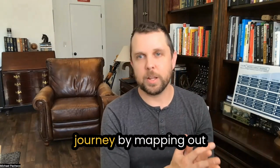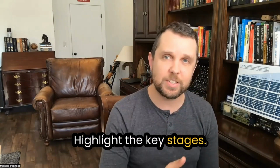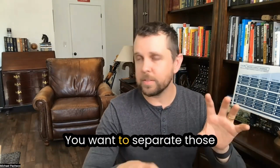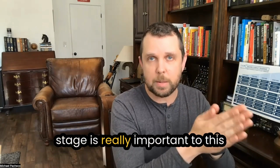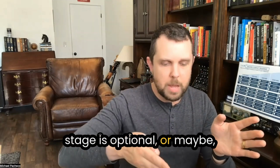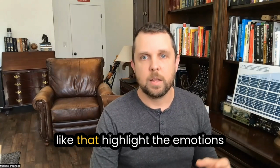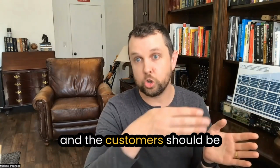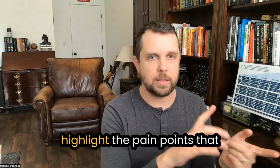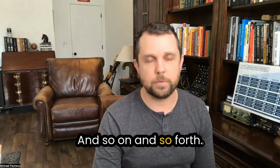Step number 5 in creating a journey map is to create the journey map. Visualize the customer journey by mapping out those touch points and customer experiences. Highlight the key stages and the not key stages. You want to separate those two so that it's clear, like this stage is really important, this stage is optional, or maybe only some of the customers will interact at this stage, things like that. Highlight the emotions that the customers are feeling and the customers should be feeling at each touch point. Highlight the pain points that the customers encounter, and so on and so forth.